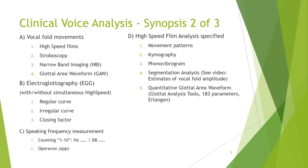In the field of vocal fold movement, stroboscopy was where clinical description of movement started. This was limited by the fact that it was only recording with 25 frames per second, but it helped give a visual representation of the vocal fold movement. We combined electroglottography with stroboscopy in order to see the true movements in real time.